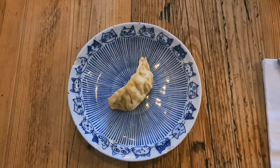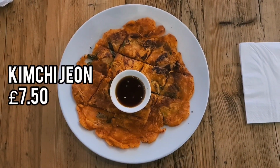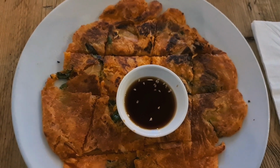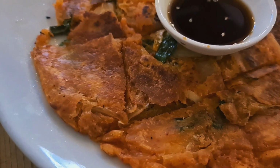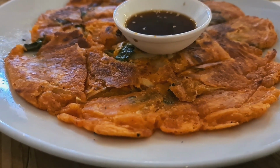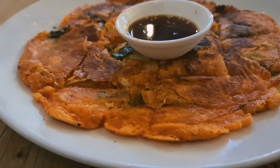So next up we have the kimchi jeon, aka the Korean pancake, a combination of carrot, courgette and kimchi, which are fermented vegetables. Also, if my Korean pronunciation is wrong, I just want to say from the bottom of my heart, I'd like to take this chance to apologise to absolutely nobody. Man, I love this voiceover business. Back to the review.